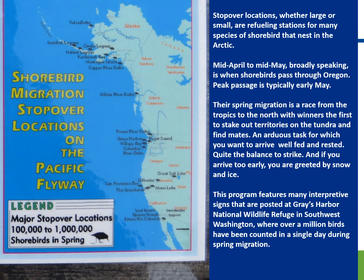This program features many interpretive signs that are posted at Grays Harbor National Wildlife Refuge in southwest Washington, where over 1 million birds have been counted in a single day during spring migration. Grays Harbor is located right here. The furthest south stopover point is the Tijuana River estuary. The furthest north is the Yukon Delta. Many points in between, especially in Oregon and Washington, there's a number of closely spaced stopover points.